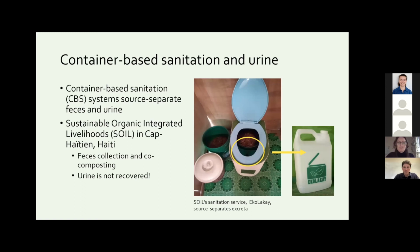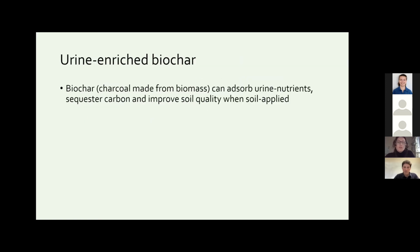So our motivation was to look at biochar as a low-tech, widely available adsorbent that's also a value-added soil amendment. So biochar is just charcoal made from different types of biomass, and it can absorb all types of nutrients, sequester soil carbon, and improve quality when it's soil applied.